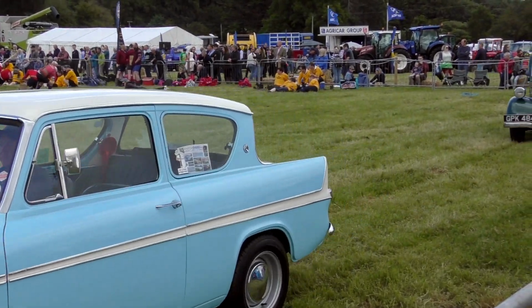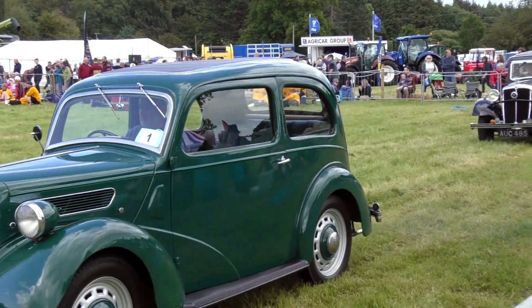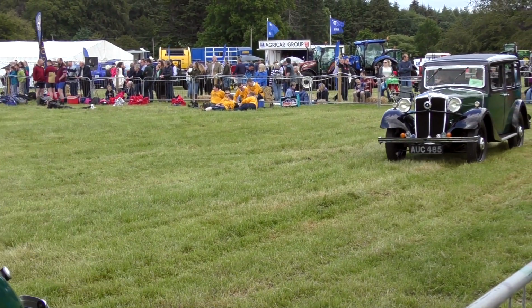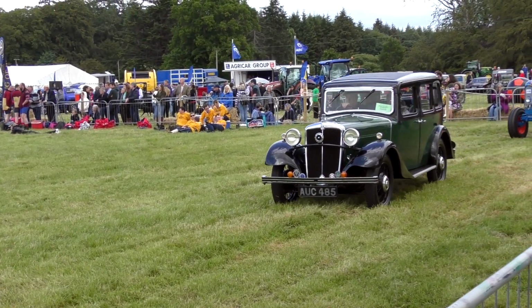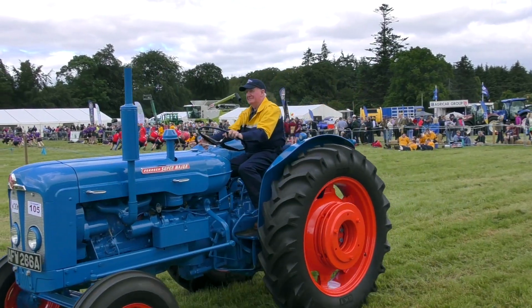Parade started. Started with Morris here. What age is your Morris? 1969. What is it, a Morris 1000? Great stuff. Thank you. Harry Potter's car, Ford Anglia.